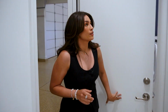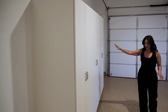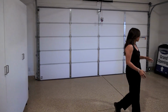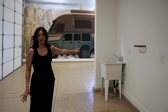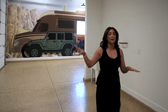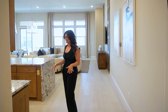Making our way into the 2-car garages. These are typically not standard with quick move-ins, but it is something that you can add on if you wanted to. And epoxy floors in here. You do have a utility sink, and we'll make our way into the 3rd-car garage, but I want to show you a little secret entrance, but it's a really, really cool option. So let's go ahead and walk over and see what the main living room and kitchen looks like. Look at how beautiful this kitchen is.